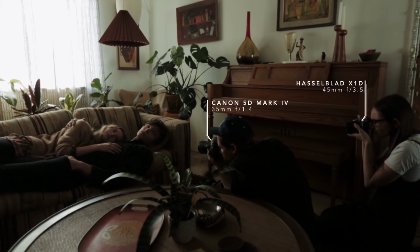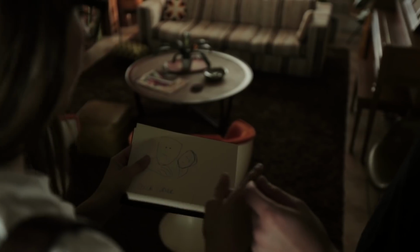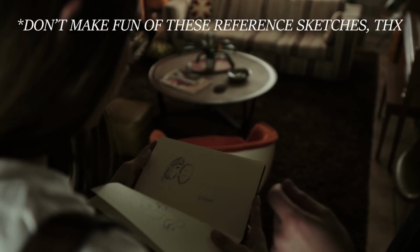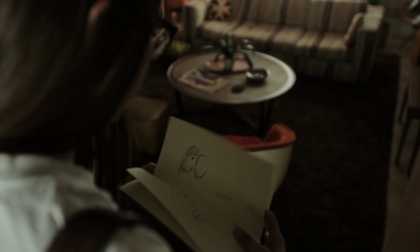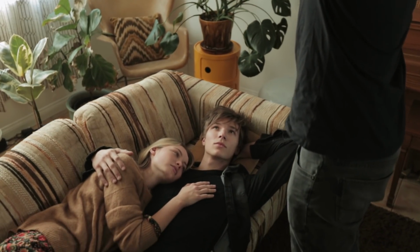Despite all that chaos though, I really feel like this was a super slowed down shoot. We had sketched out all of the portraits in advance. For every vignette, we went in with the 5D Mark IV and the Hasselblad. So it felt really slowed down, and time kind of paused.